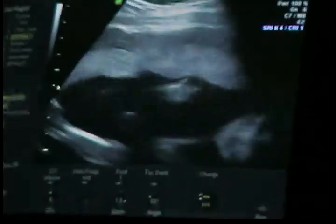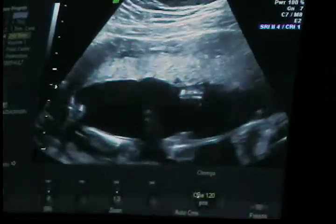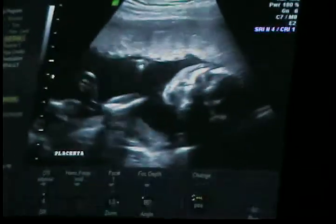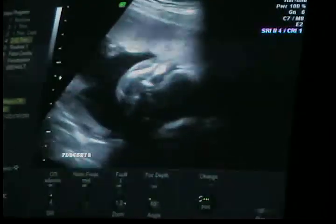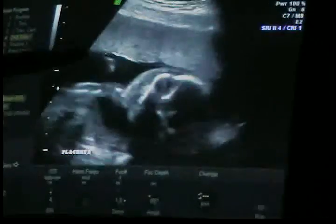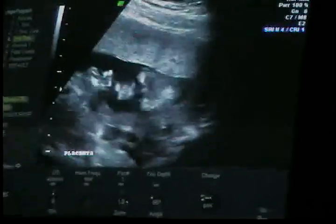I'm going to go ahead and look at the placenta, which is way here at the top. Placenta looks nice and smooth, doesn't look too low. Yeah, all that little stuff. There's a placenta. All placenta up there.